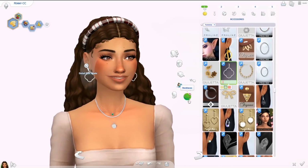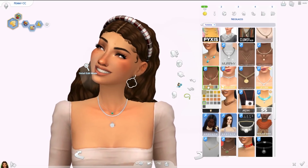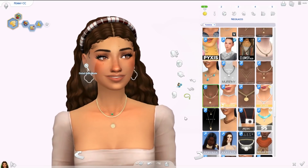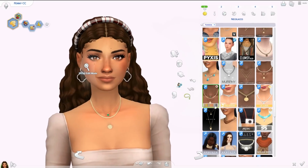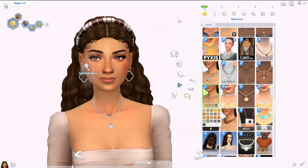Love those. We also have this necklace. So this is the Elio necklace. This is made by Christopher 067. So it's a layered necklace. It has this green gem. It's super cute. I love it a lot. I download all of his jewelry because all of it is so freaking good.